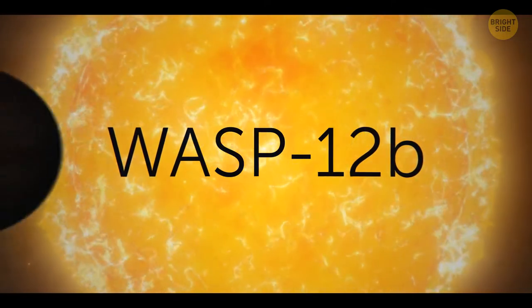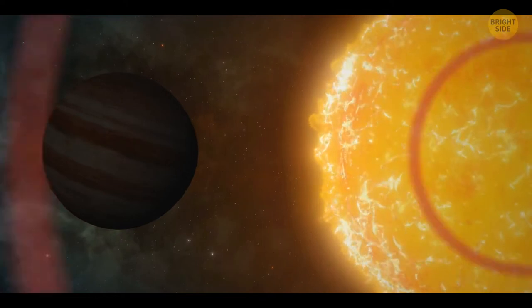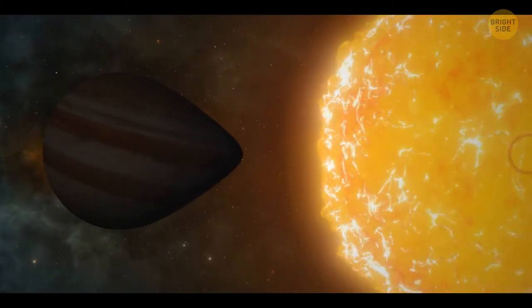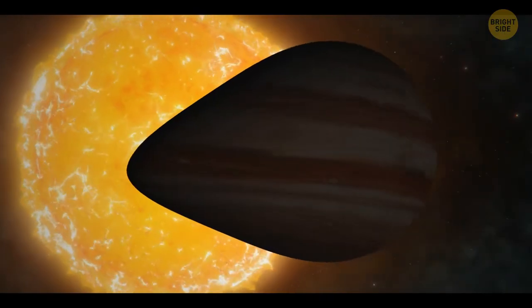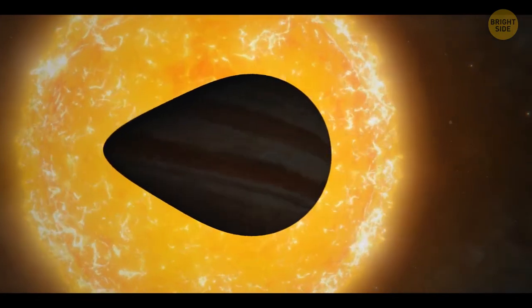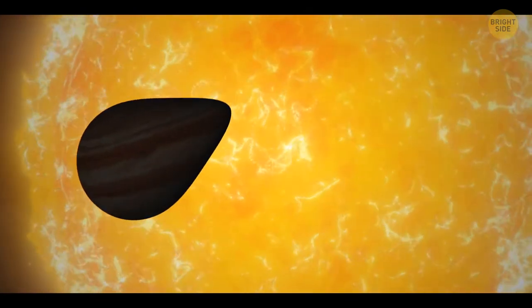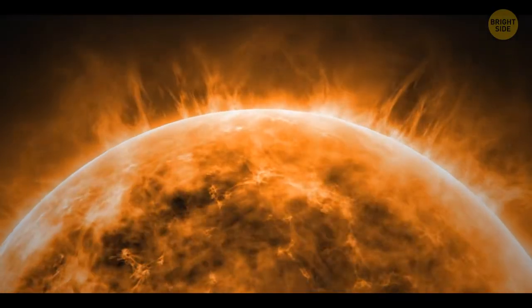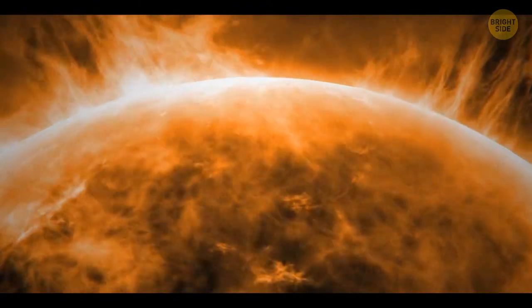WASP-12b is one of the weirdest and saddest planets out there. The enormous gravity of its star, combined with the planet consisting mostly of gas, results in the star slowly devouring its protege. WASP-12b has already taken the form of an egg, stretched toward its merciless sun, and it's unable to do anything with its condition. In another 10 million years, the planet will inevitably succumb to the voracious star's appetite.